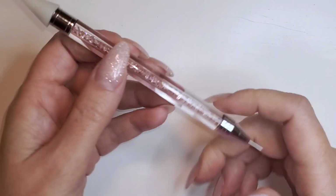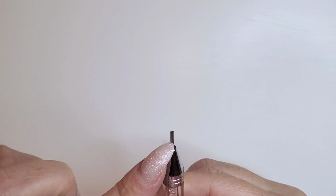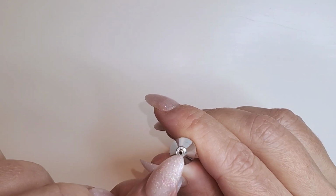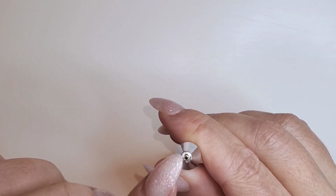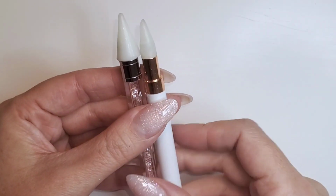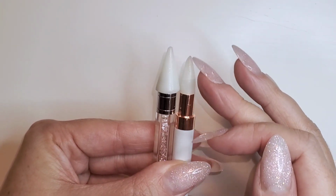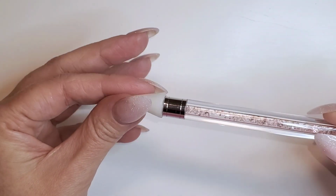And it's not just this one. I also have this one here from the pink chair, which I loved because it had the crystals, but I didn't love the end on it because it's actually hollow. And sometimes when I would use really, really tiny bouillon beads or caviar beads or tiny 3SS rhinestones, they would actually get stuck inside there. So I also loved that the Glitter Mix Canada one obviously was rose gold. And like I said, it had a finer head on it.